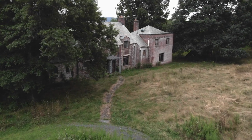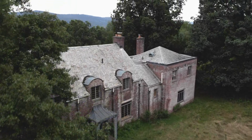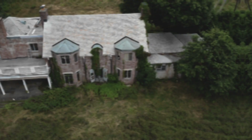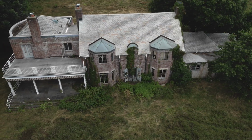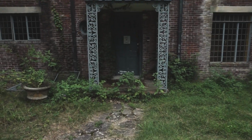There is not much history to be found on this location, except that it was built in 1925. If I were to guess based on the condition of this property, it seems like the family that owned it had tried to sell the mansion, only for it to be left on the market for quite some time.